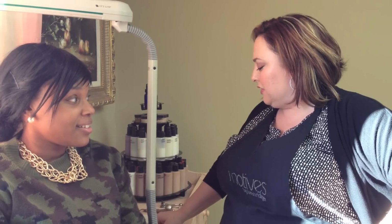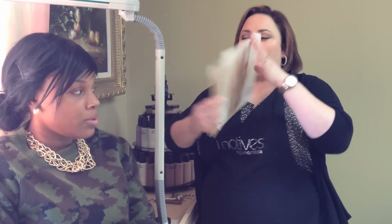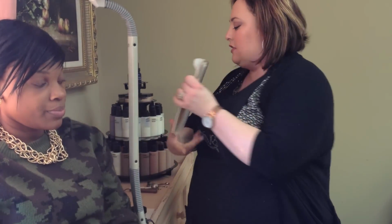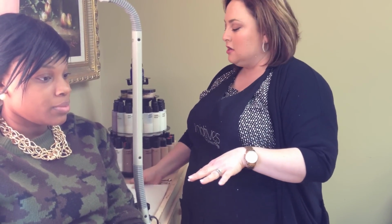Okay, Tasha, so we discussed that you wanted full coverage and you wanted a matte finish. That's correct. All right, great. Let me talk about the supplies first. We have a blotting paper pack you get for $5 from Motives, and this is where we'll actually mix and record her recipe, which is great. And then I just store that for future use. I can just use the same sheet again to make her another one when she reorders it.